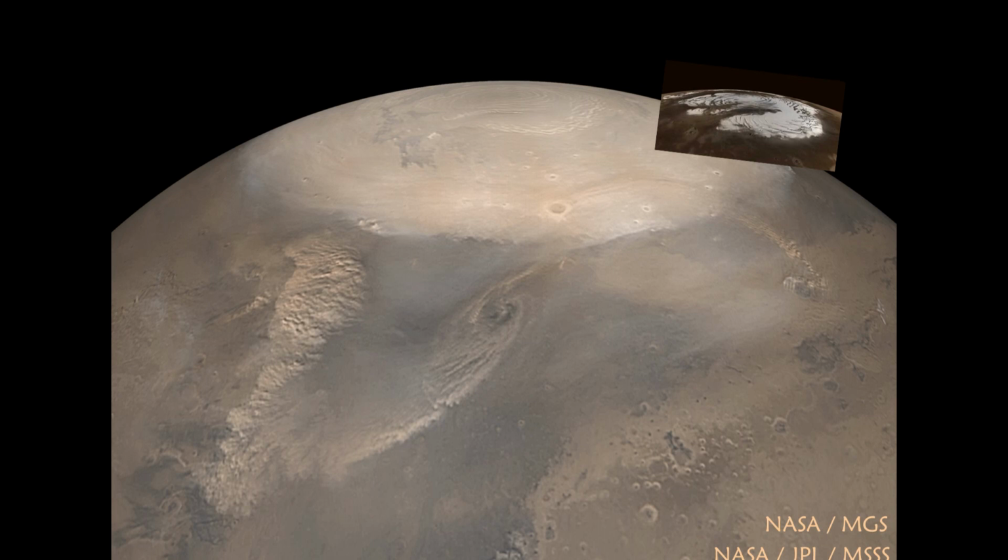It's even greater in the southern hemisphere. Again, you have a permanent layer of water ice which is then supplemented by a much larger temporary cap of that carbon dioxide. And so the size of the polar caps waxes and wanes with the seasons.